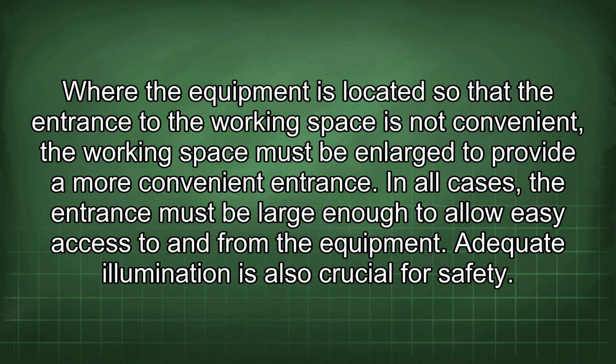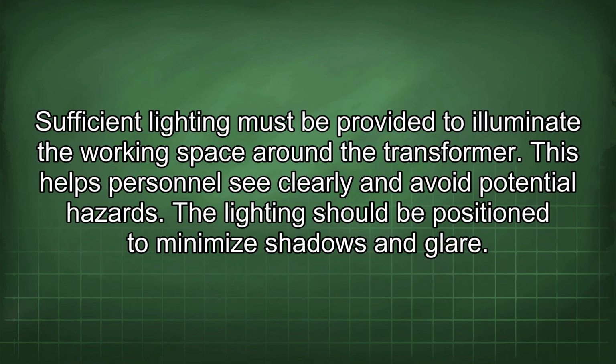Adequate illumination is also crucial for safety. Sufficient lighting must be provided to illuminate the working space around the transformer. This helps personnel see clearly and avoid potential hazards. The lighting should be positioned to minimize shadows and glare.